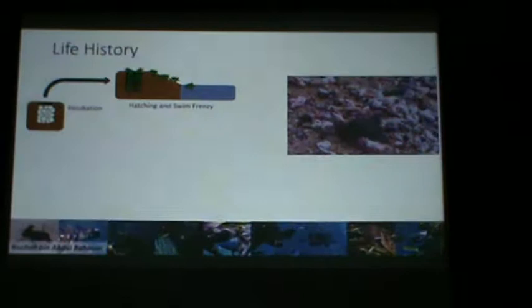Okay, so I'm going to talk a bit about their life history, because this seems to be a very popular thing to talk about. All sea turtles start off as a little nest of eggs, depending on which species, between 50 to 120. And then they will come out of their nest, and they'll scramble out into the water in a mad frenzy to try to get to the water as fast as they can and not get eaten.